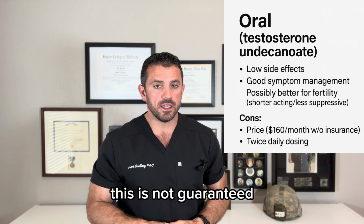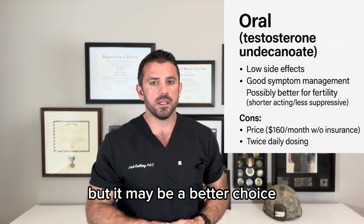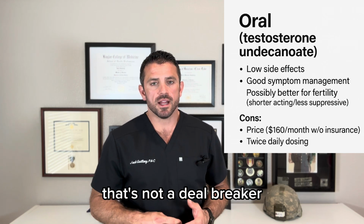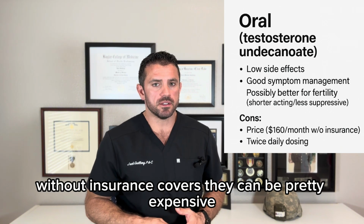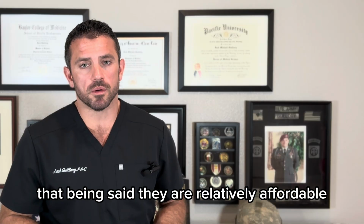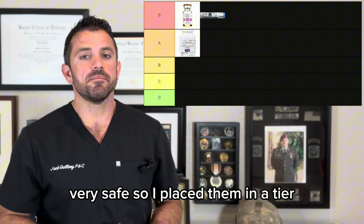This is not guaranteed to prevent you from becoming infertile when on testosterone therapy, but it may be a better choice. The biggest disadvantage with these products, in my opinion, is that they have to be dosed twice daily. That's not a deal breaker, but for some people, it's not very manageable. Without insurance coverage, they can be pretty expensive compared to testosterone injections. That being said, they are relatively affordable, highly effective, and very, very safe. So I place them in A tier.